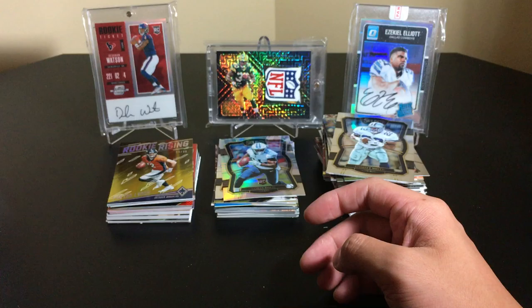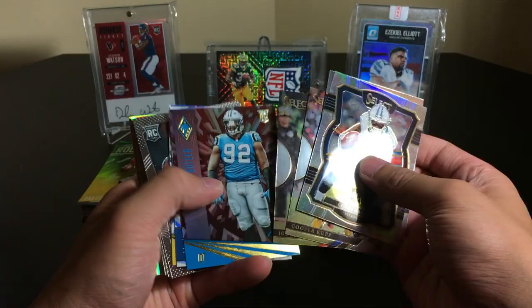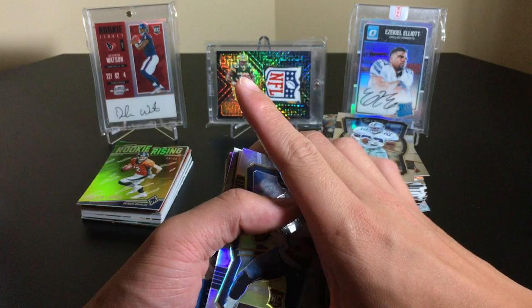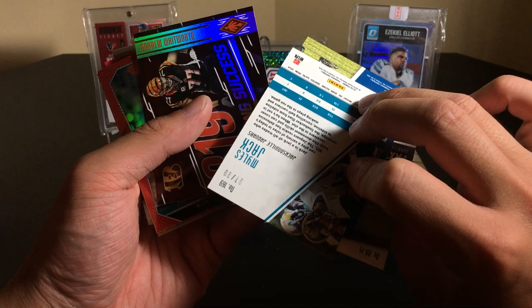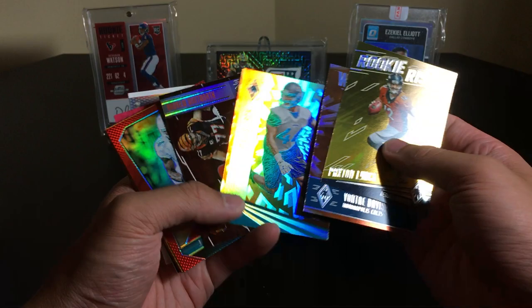Let's recap this. We have this big stack. I'm just going to give you a quick flip through it, really fast. Rookies, inserts, all the good stuff. Then we have this Paxton Lynch to 99. To 299, Vontae Davis. Miles Jack. Oh, that is numbered to 99. Last second I said, you know what, let me just check. Number to 99. What's funny, I think when I pulled that out of the pack, I just put it in here by accident. But there might be another numbered card in the deck.